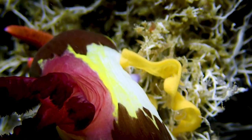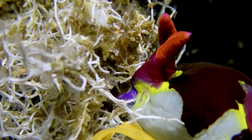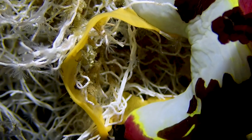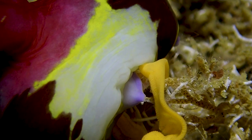Not far off, there was another nudibranch that must be a little further along in its term, as I got to watch it lay its eggs on the side of a pillar. A yellow ribbon of thousands of eggs full of new little critters.